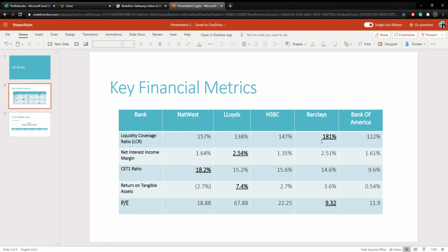The net interest income margin of the bank in Q3 2020, Lloyds comes out on top at 2.54%, with HSBC being the lowest at 1.35%. The CET1 ratio, which is the bank's capital over assets in Tier 1 capital, which if you don't understand and need further clarification, just give it a Google of CET1 ratio. However, I think the expected amount to remain solvent is over 4.5%, so anything a bit higher is good. So NatWest comes out on top at 18.2%, and the lowest is Barclays at 14.6%. Compare this to Bank of America at 9.6%, it's quite good.